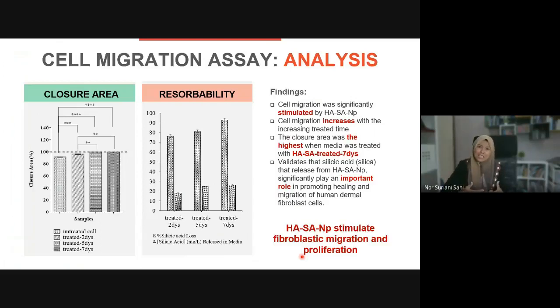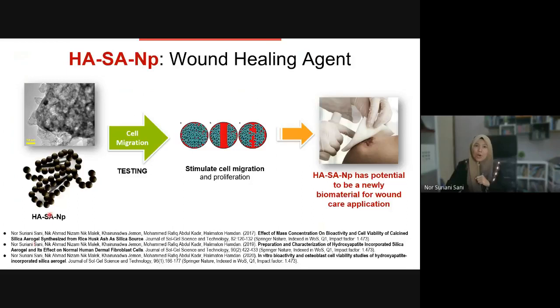This material can initially stimulate cell growth, followed by a switchable supply of phosphate ions from the incorporated hydroxyapatite of HAESA-NP, which finally enhances cell differentiation and tissue formation. So all these findings highlight the main application of HAESA-NP.